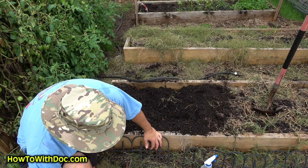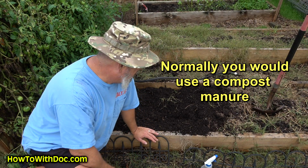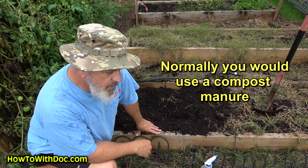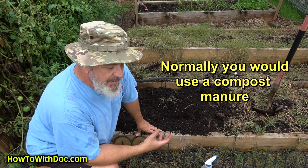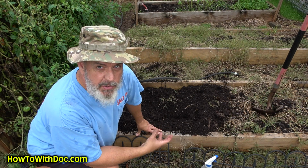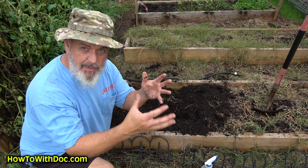Then I'm going to take my dirt booster. Now I'm doing this right into my soil because my soil here is really rich from this past year. Normally what I would do is take a bag or two of black cow compost manure. You can get it at Home Depot or Lowe's.